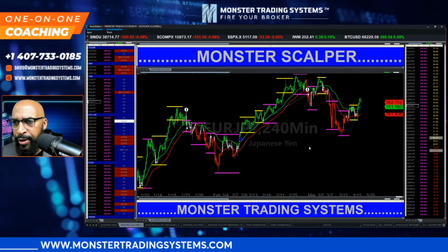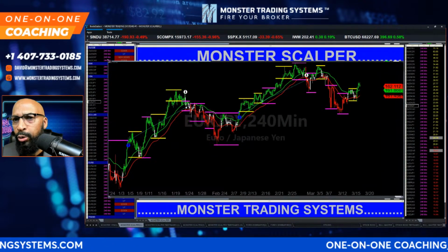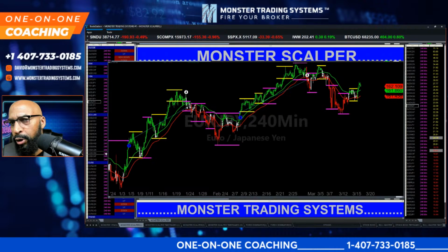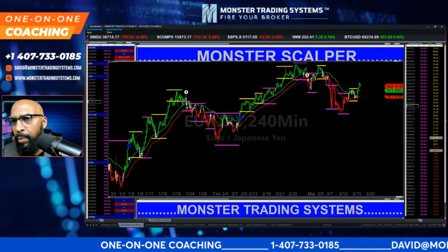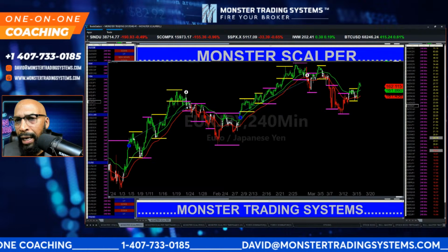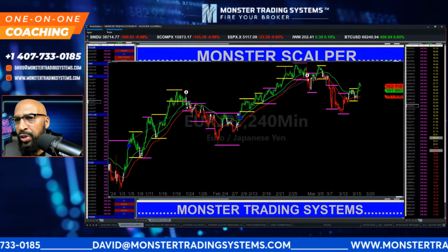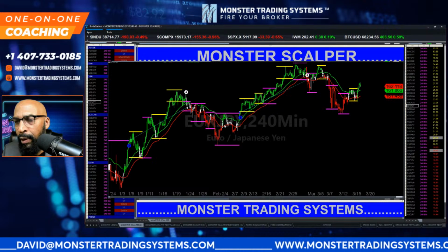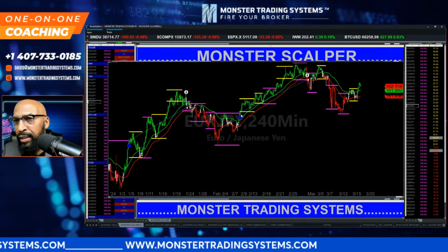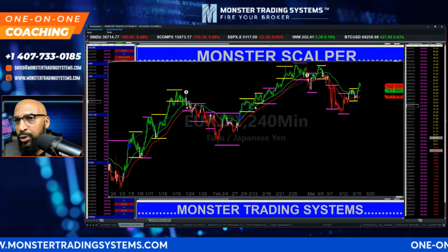Euro yen, same thing. It gave two great trades. Buy signal here, sell signal here. Here's your retracement, your pullback, not quite a markdown phase, a nice pullback. Buy signal here, sell signal here. Notice we're getting in right where buyers are coming in after the selling, getting out where sellers are coming in. So we're buying low.